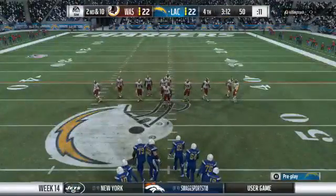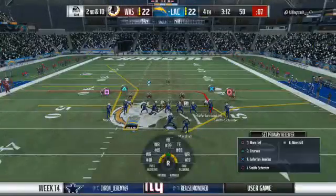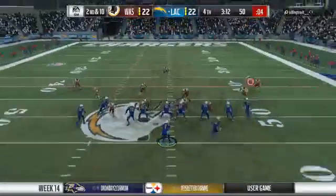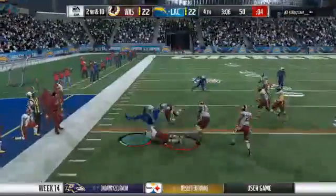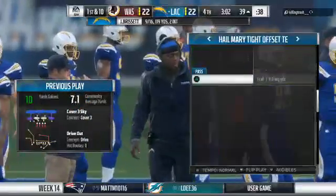And on 2nd and 10 now. The play clock's running down. Throwing. Brissett over the middle. Hauled in by Smith-Schuster. And he's brought down. The Chargers passing game rolling a bit here.